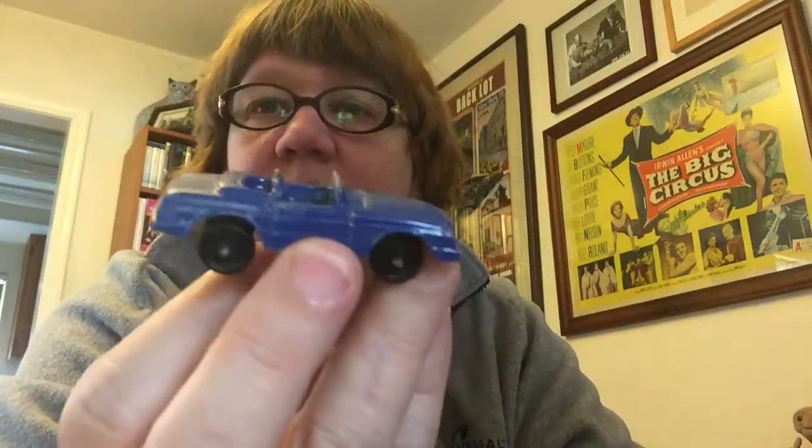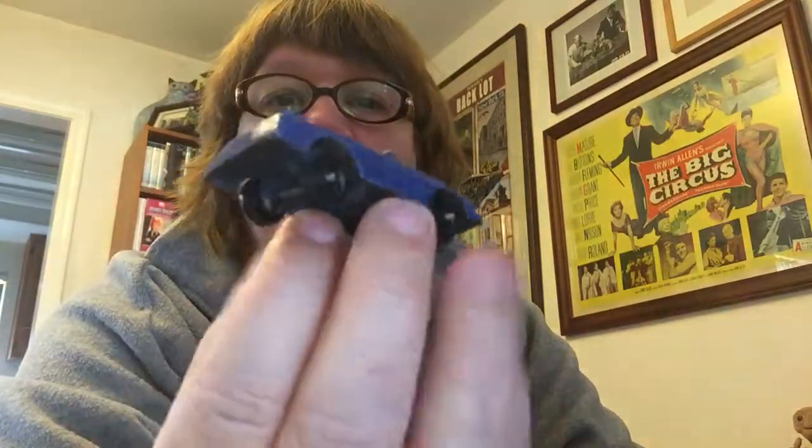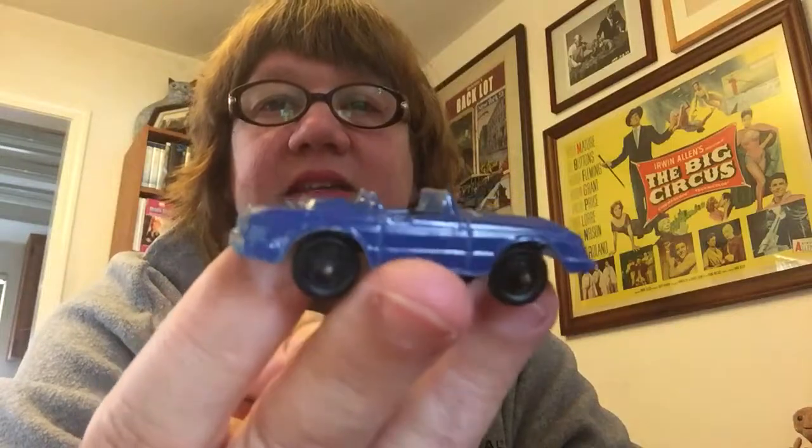So the funny thing about these is some of these Tootsie Toys, again, go for good money, like $25 or more. Some of them don't. This particular car has sold for $1 or $2, and it sold for $20. So I guess condition, mood, who knows why. But I think this car alone should get me my money back on everything, and everything else should be profit.